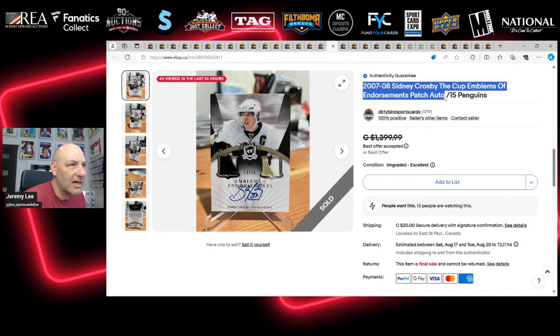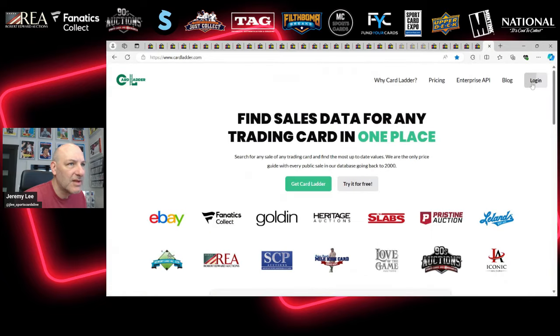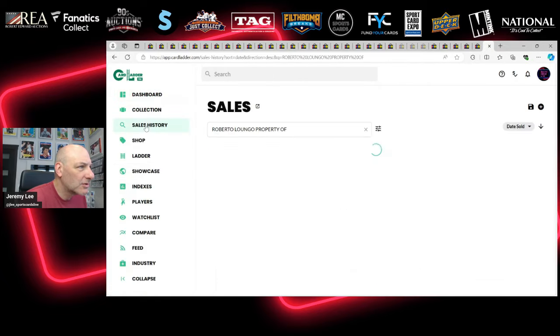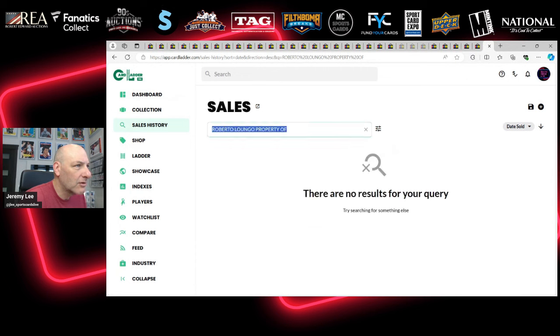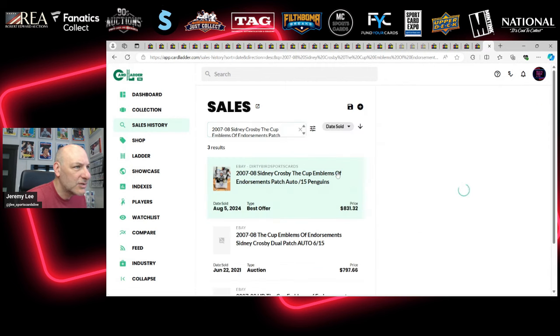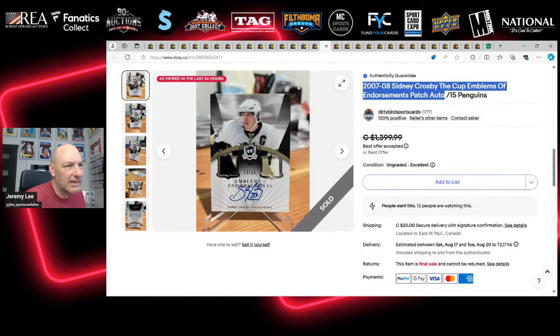I don't have this loaded and ready to go, but let's go to Card Ladder here and see if we can find what that card sold for. So let's just go into their sales history here. This is a pro feature. Paste it in, and there it goes. $831 US is what he took for the card. Not sure what that is in Canadian, but it's probably about 1,100 or something like that, maybe 1,150.